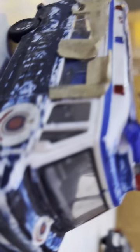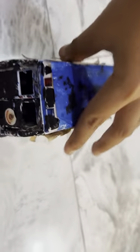But I couldn't customize the front interior look. It's still white. So guys, I made a number plate here and the Delhi Police logo. And here's the siren. The siren is here, and here, and here. So guys, its front doors don't open, it doesn't have a sound. So guys, now let's park it here.